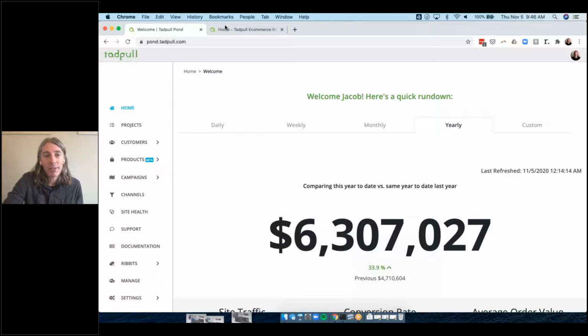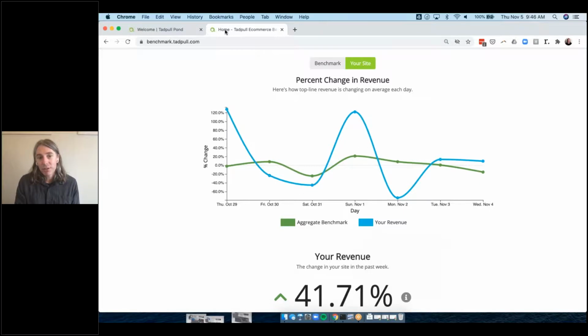The last piece I'll finish on here is the Tadpole Benchmark. We just open sourced this for 2020. You can go to benchmark.tadpole.com, and you can go there live right now and it'll show what's happening. We've aggregated lots and lots of e-commerce sites, from big brands to small brands, and we built some averages so you can see daily shifts in e-commerce. If you're interested and you want to see how your site compares, you can just click in. It authenticates with Google Analytics, stays completely anonymous, and then you can go through and compare your site.